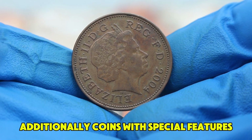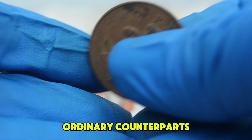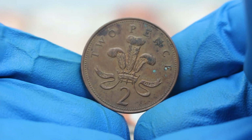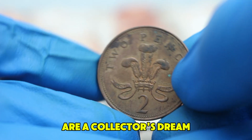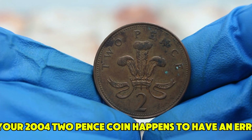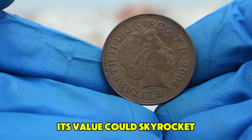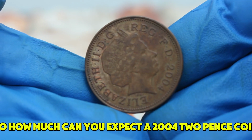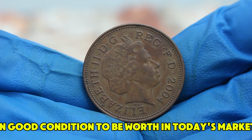Additionally, coins with special features, such as minting errors, can be significantly more valuable than their ordinary counterparts. Minting errors, such as mis-strikes or off-center designs, are a collector's dream. If your 2004 2p coin happens to have an error, its value could skyrocket. So how much can you expect a 2004 2p coin in good condition to be worth in today's market?